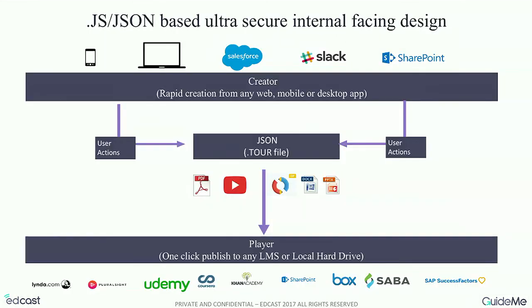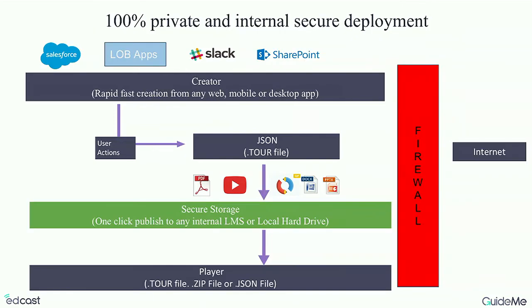And the architecture that we have is very secure. One of the core advantages of GuideMe is that it's a super secure solution. You can put the guides onto SharePoint. You can put the guides inside the Salesforce objects. So you are able to secure guides in multiple different places. And you can run guides 100% in the box. So it's a very secure solution.